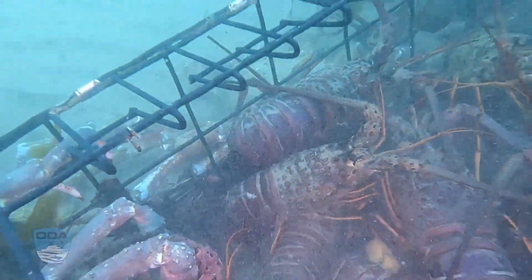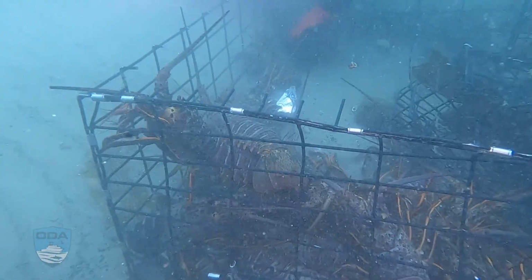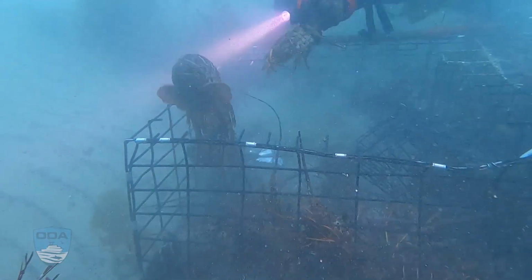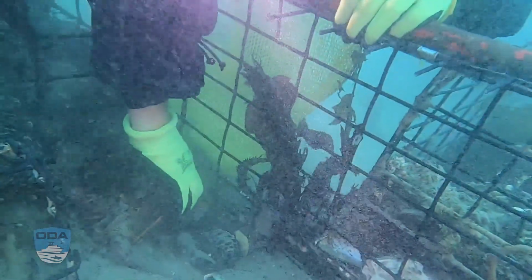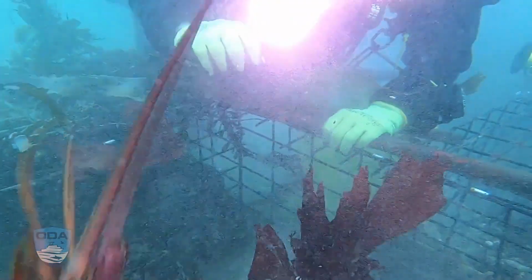Okay, so we know what you're thinking. These lobsters would look really good on your plate. But at Ocean Defenders Alliance, our mission is to save life and to protect the marine ecosystems. These lobsters have a job to do, and we need to release them back into the wild. All of these lobsters were released and got a second chance at life.